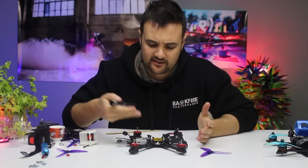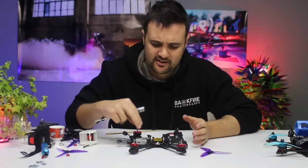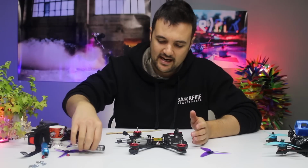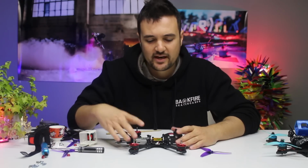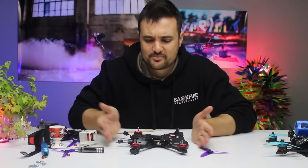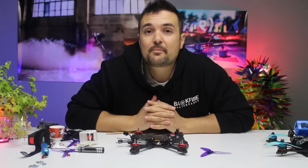Oh, and versatility, like, can you hear that rain outside? Versatility, like having a split level frame, whatever you want to do, this bad boy has you covered. If you want to put your arms up at the back, all that sort of stuff. And also you can put a longer battery on here. The list just keeps going. Things that I like about this frame, there's an awful lot.